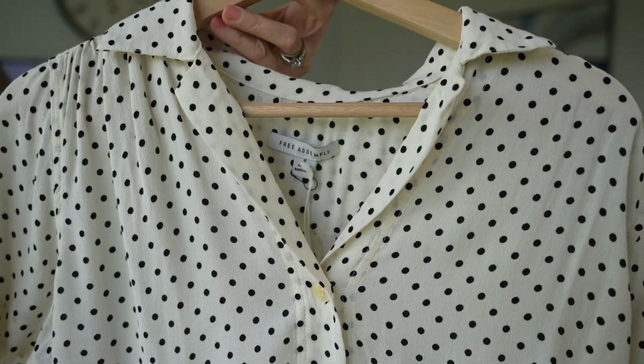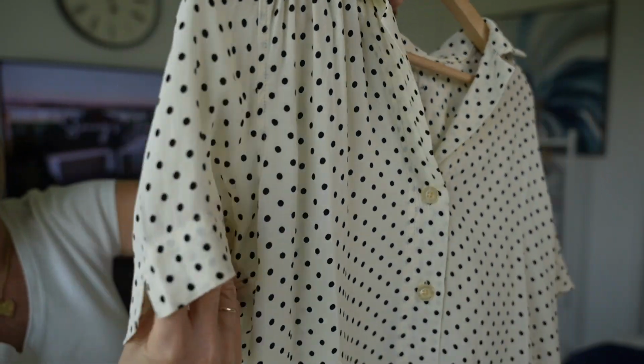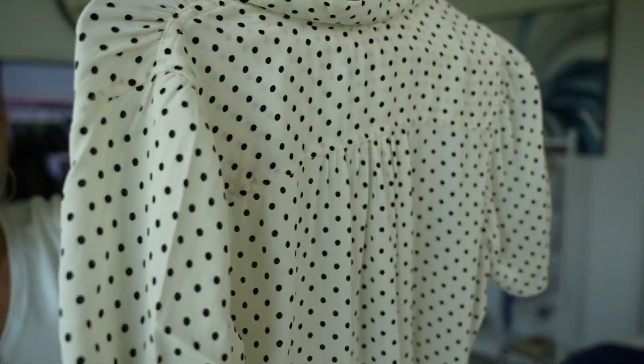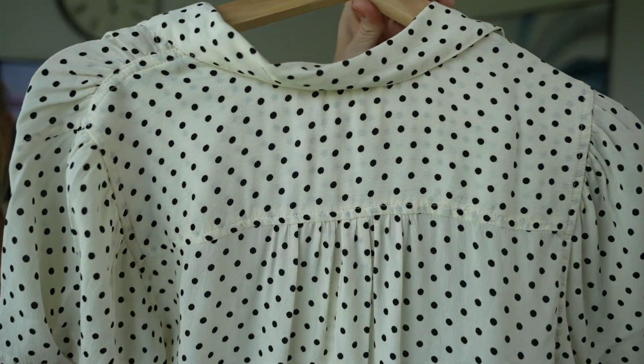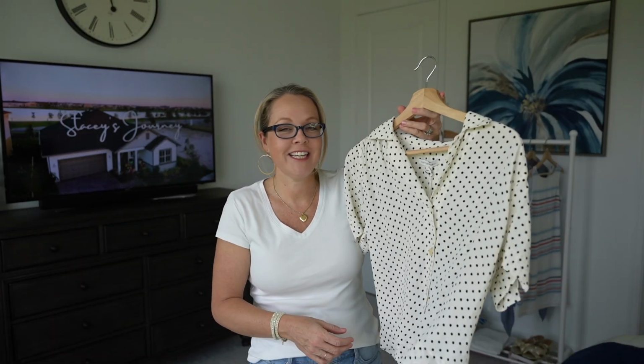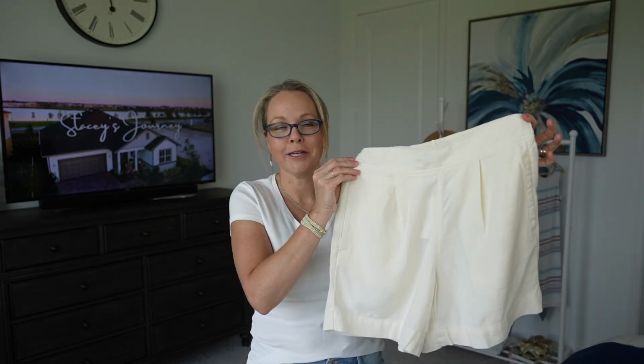It is a button down top. It has some nice pleating going all around the sleeves and the collar, which adds such a nice little feminine touch. I did pick this up in, I think it was called the egret color. It has some black polka dots. It's also available in solid colors, a green, a pink, a floral print, and this is currently on sale for $17.